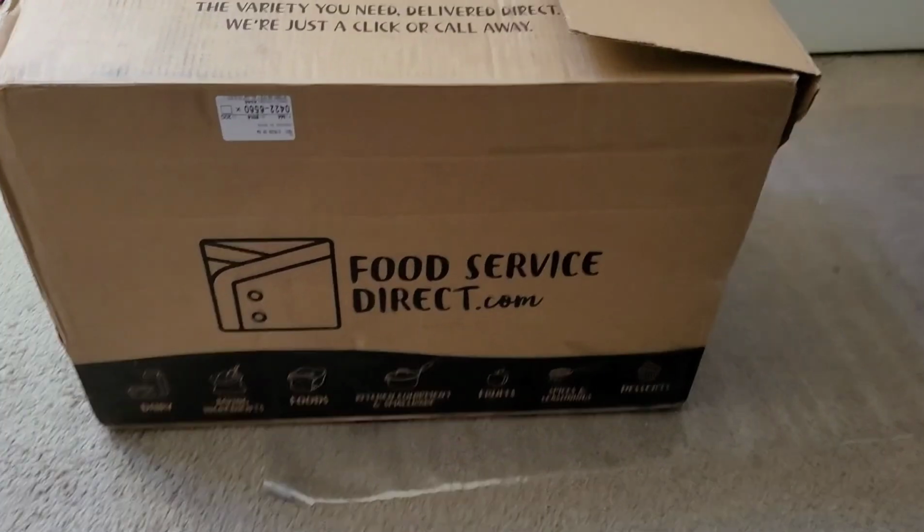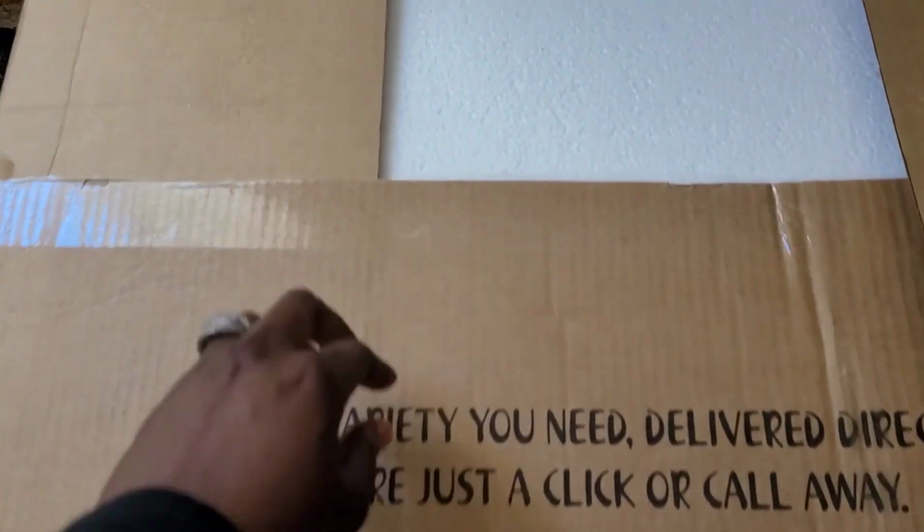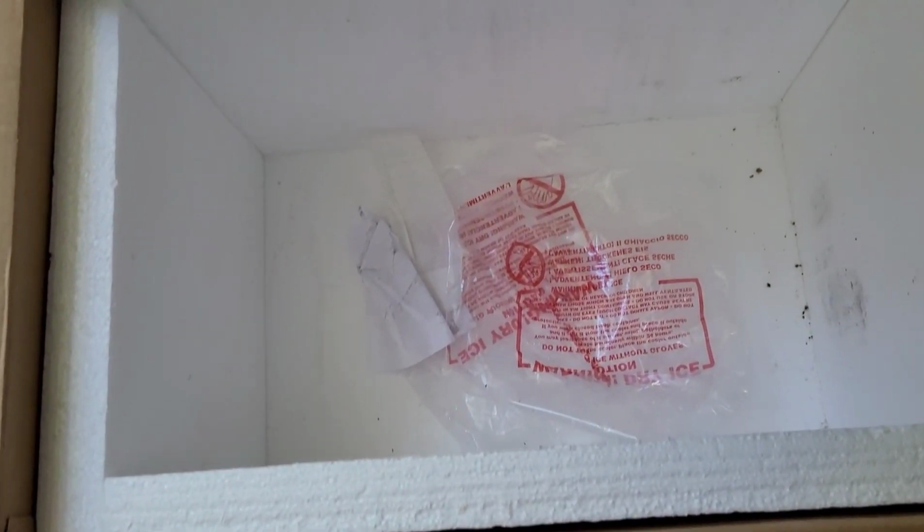To keep it frozen. And when you open up the box, they were all inside of this huge plastic bag, just layered up with a piece of paper in between all the layers of the pizza. Guys, this is the box that it came in. Once you get this all opened up, it's in this styrofoam box like this. And the pizza was in another brown box sealed up inside of here with the dry ice.